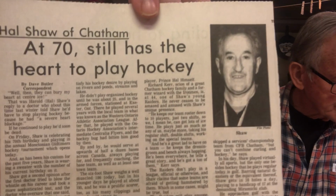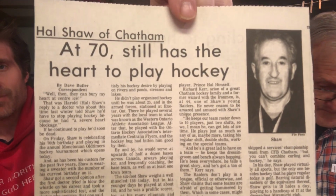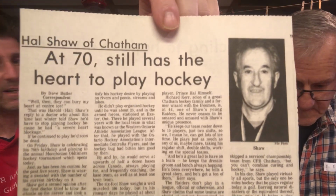Oh, Shaw was 70 at the... So, Shaw's Raiders, did we track down that photo? Roger's old men's league hockey team. Anyway, at 70, still has the heart to play hockey. Well, I'll tell you what, he had another 15 years in him. He played till he's 80 or something.